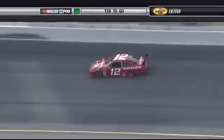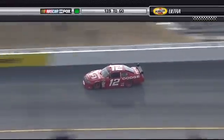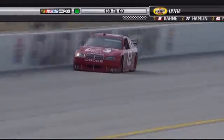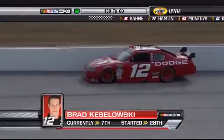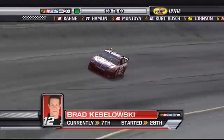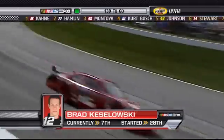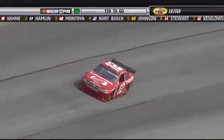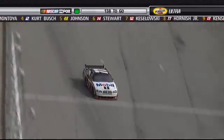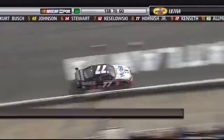7th, 8th, 9th place battle. There is Brad Keselowski, whose right side is a mess, and yet he's been able to move up to 7th place, Dick, ahead of his teammate Sam Hornish. Yeah, and he started in the 28th spot, Mike. The setup underneath that car is very similar to the setup under his teammate Kurt Busch's car. In fact, Keselowski was probably with Kurt Busch more this weekend than he was with his own crew, Steve.